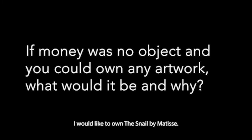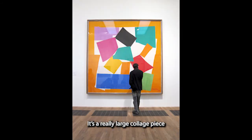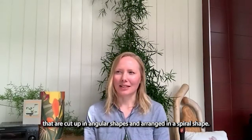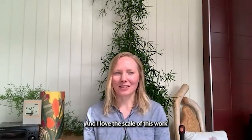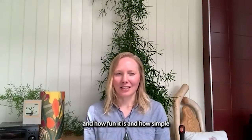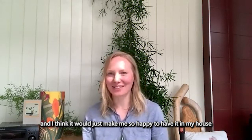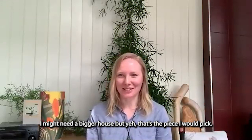I would like to own The Snail by Matisse. It's a really large collage piece that's made from big painted sheets of paper, cut up in angular shapes and arranged in a spiral shape. And I love the scale of this work, how fun it is and simple. And I think it would just make me so happy to have it in my house. I might need a bigger house, but yeah, that's the piece I would pick.